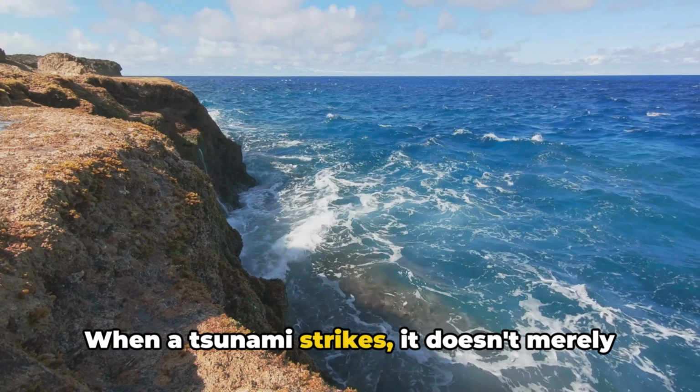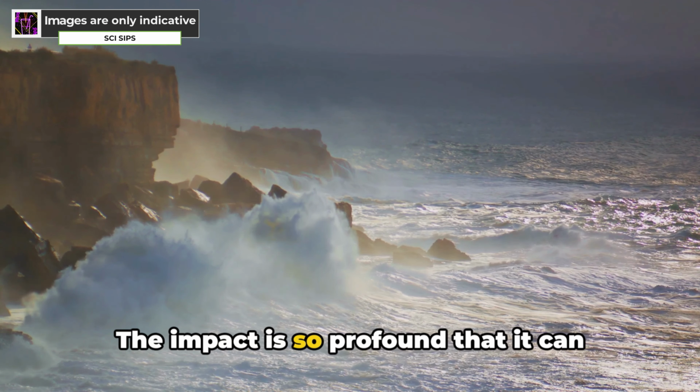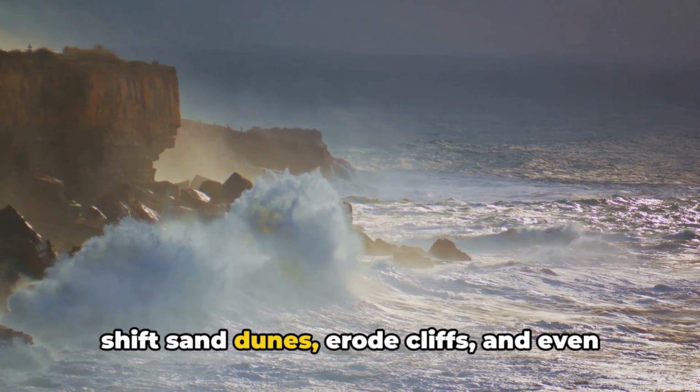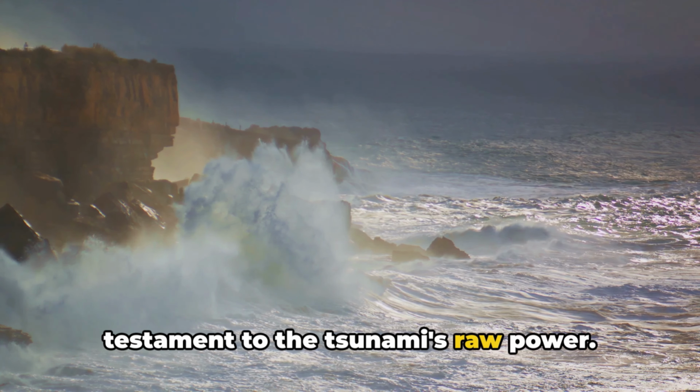When a tsunami strikes, it doesn't merely wash over the land. Rather, it reshapes the very contours of coastlines. Imagine the force of a wave several meters high, carrying the weight of the ocean behind it. The impact is so profound that it can shift sand dunes, erode cliffs, and even reshape entire islands. The coastline is left forever changed, a testament to the tsunami's raw power.